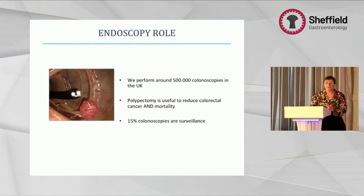We perform about 500,000 colonoscopies in the UK a year. And obviously polypectomy has been proven to reduce colorectal cancer and mortality. And believe it or not, of all the colonoscopy patients that come to our units, nearly 15% of colonoscopies are surveillance colonoscopies in the UK. So it's a huge burden for an overstretched service already.